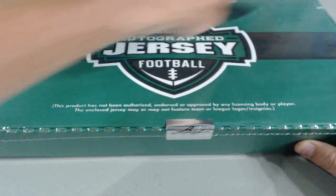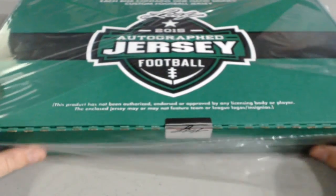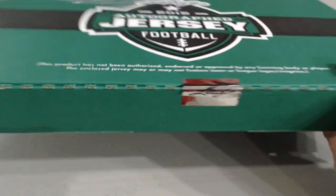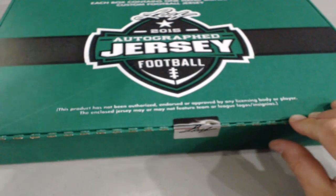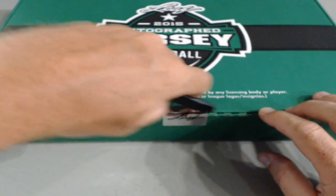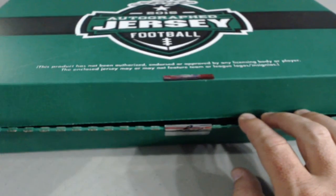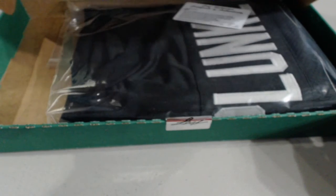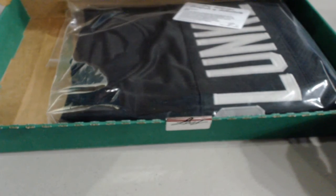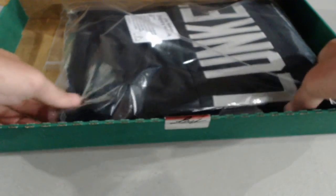All right, on to a Leaf jersey, guys. And then we'll get that random going for that Limited Counterparts to 10. All right, can we pull a big one before we get to the end of the night? Jim Plunkett. That's a Jim Plunkett. P. Michael, you Raiders fan, with a Jim Plunkett autographed jersey.